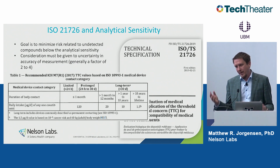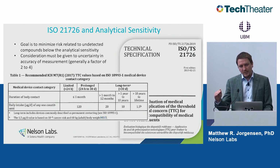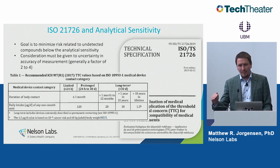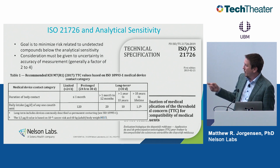And the nastiest compound they can imagine is something like a positive control for carcinogens in toxicity experiments. They said, okay, we know at what concentration that causes cancer every time. We're going to take something like 1,000-fold lower than that, and we'll say, okay, if it's that low, then we feel pretty good that it's not going to be a concern. And that's where these numbers come from, right?